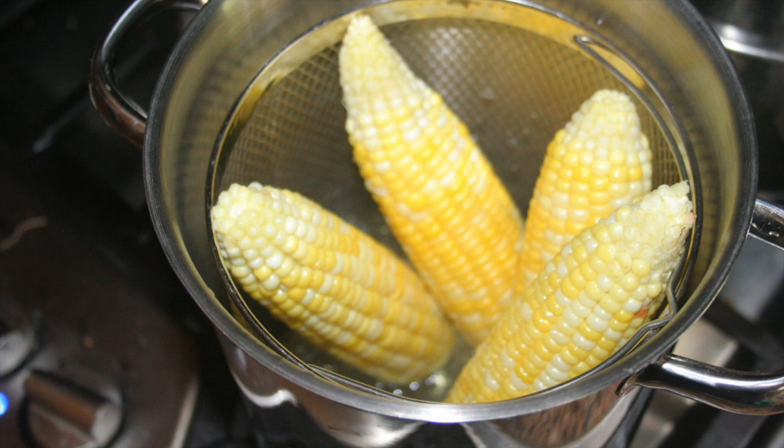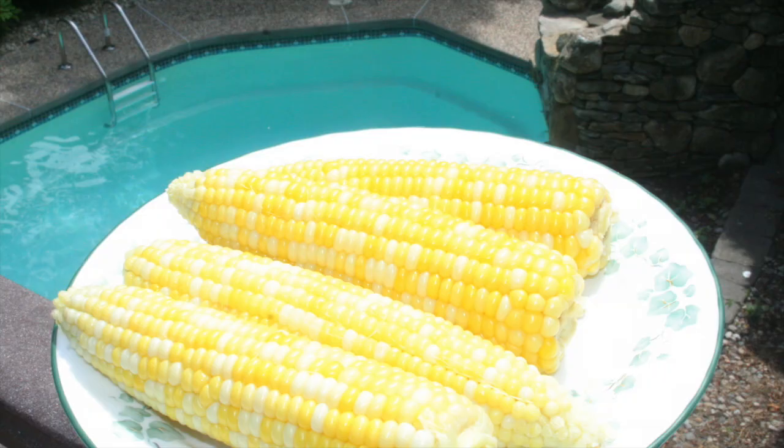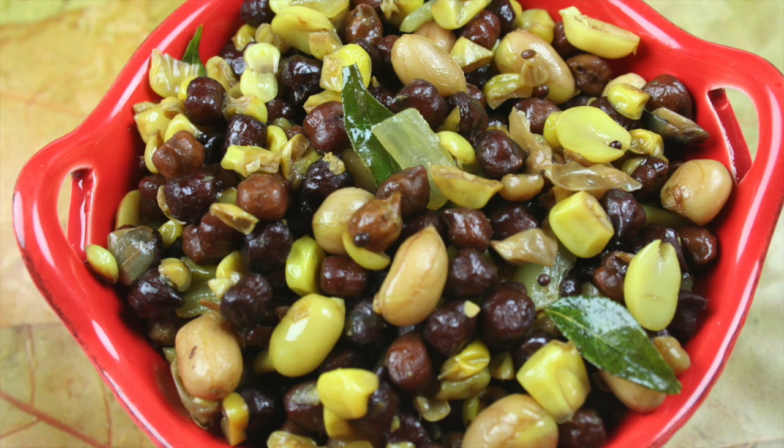Corn cobs take about 7 to 9 minutes to cook, depending on the tenderness of the corn. They turn tender and deep yellow when they're done. Remove the corn with tongs. You can have them plain, or you can serve them with butter, salt, pepper, lemon, garlic, or any spices of your choice. And corn is very rich in starch.